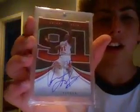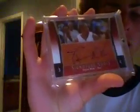Dennis Rodman out of 99, books 120. Kobe auto, 99-2000. That's only for trade for another Kobe auto or Jordan auto or LeBron. So that one. This one too. Dwyane Wade, Sweet Shot, second year auto. Dwight Howard, rookie auto. Got a Sweet Shot, same year.